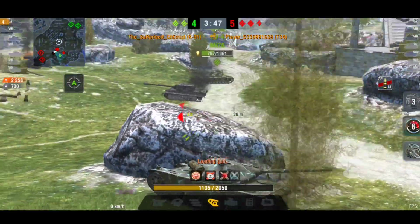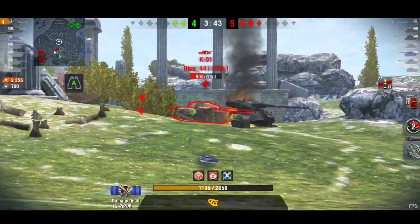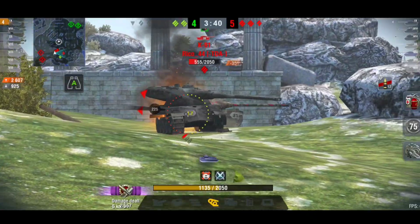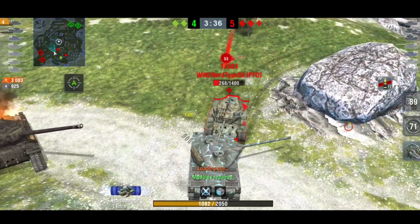So yeah, for me, it's just a really, really good tank, and I don't want you guys to miss out on that opportunity to buy it if you do have that gold sitting around. Honestly, it's a fun tank to play.